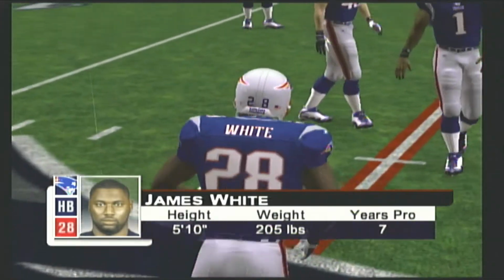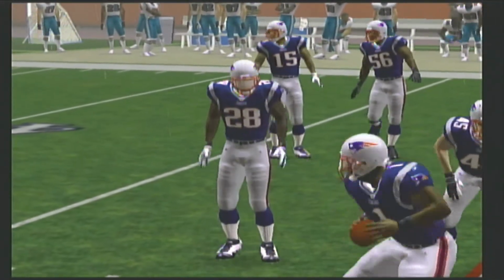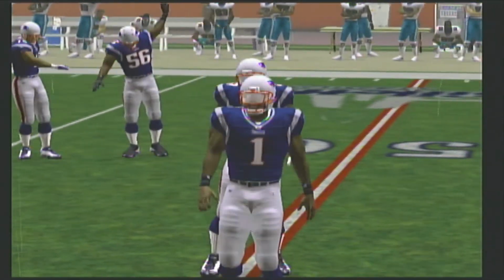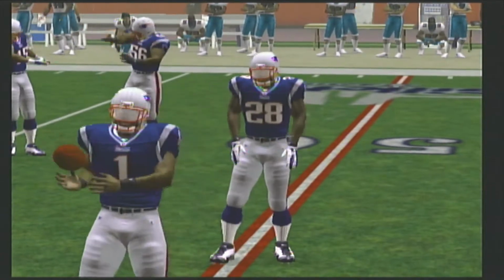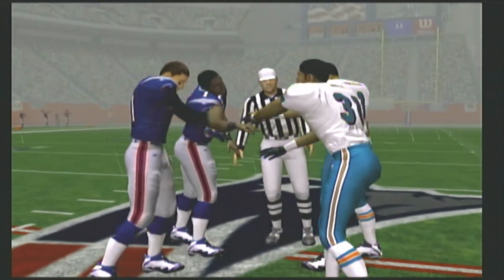Why, he's what we call a scat back. He's a small, light running back with incredible speed and quickness. A talented duo to be certain. They just might make the difference out there. Well, all right, Peter, we'll keep our eye on them as the game progresses, but first, the coin toss.